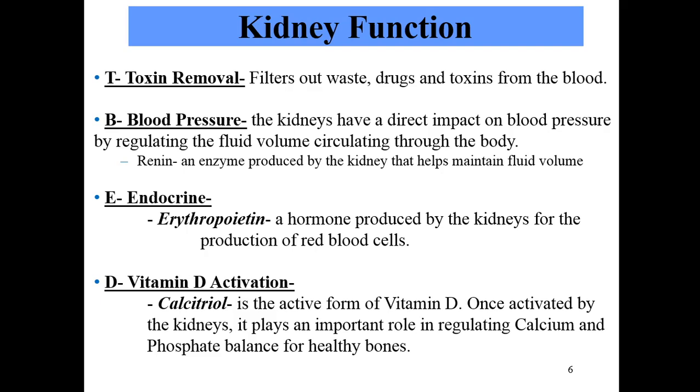So our next letter is E for endocrine. And with this one, erythropoietin, this is the hormone that's made by the kidneys that we're going to use to produce red blood cells in our bones. And we talked about erythropoietin a little bit in our blood chapter. We're coming back to it now to complete that circle. All right, D for vitamin D activation. So when we activate vitamin D, we don't call it vitamin D anymore inside our body. Now we call it calcitriol. And once it does get activated, it helps us regulate calcium and phosphate balance for healthy bones, because we need those healthy bones, because that's what's using the erythropoietin to produce the red blood cells. There we go, full circle.